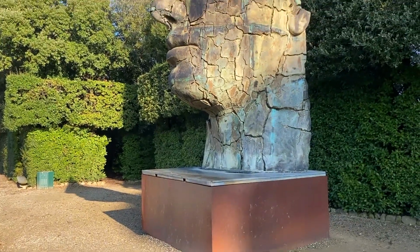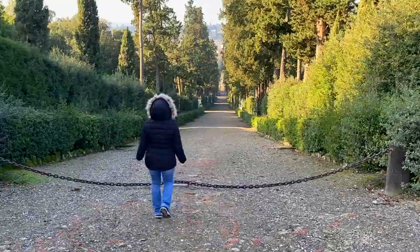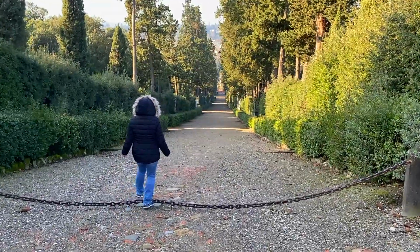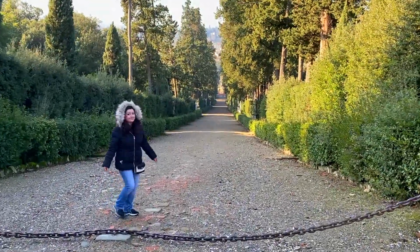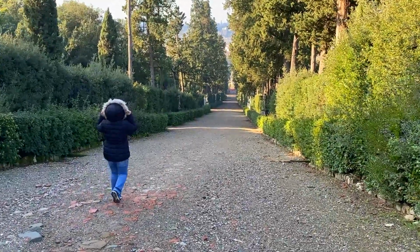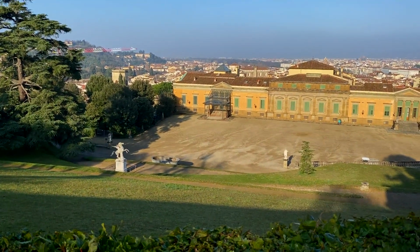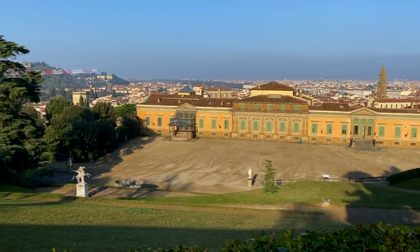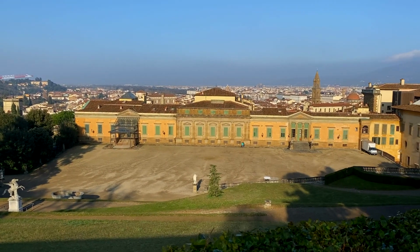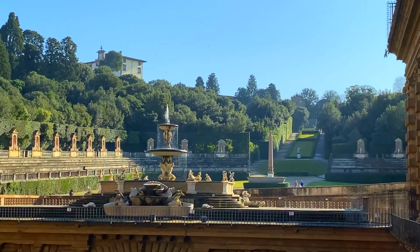The Boboli Gardens, which span over 110 acres, got their start in the 15th century and were a work in progress until the 19th century, when the property was greatly expanded by the Medici family. Today, you can still see the exquisite architecture of this beautiful green space.